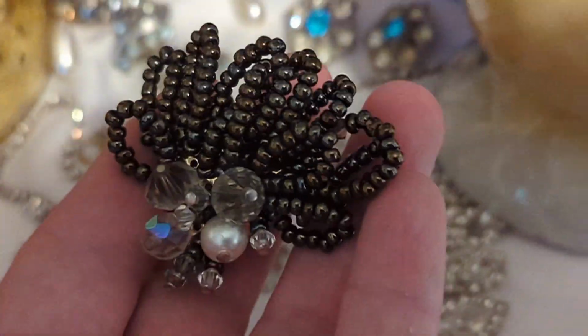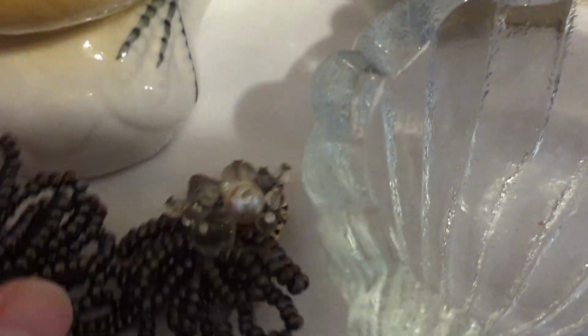It's picking up dirt from these. I do apologize. I had to clean all of this before I laid it out. Then you have these seed bead and AB coated rhinestone clips. Here is the back of them. These are great as well. Okay, did I do it? I did it in 8 minutes.